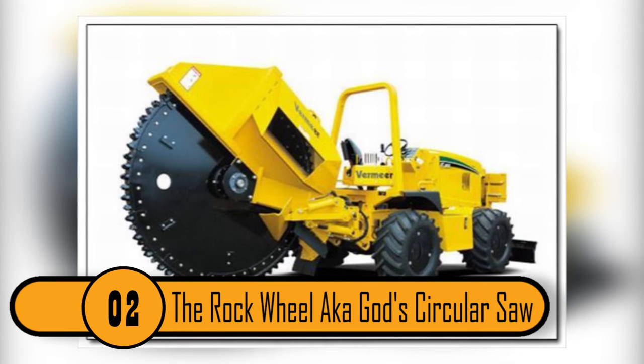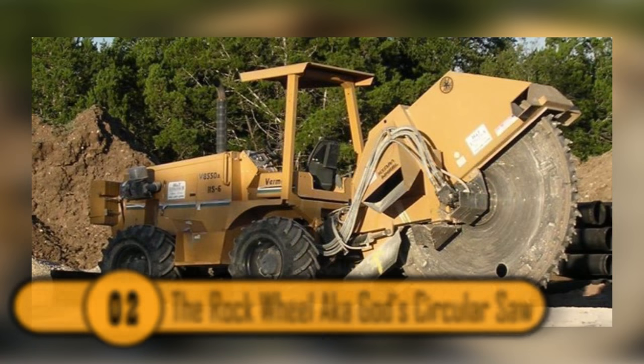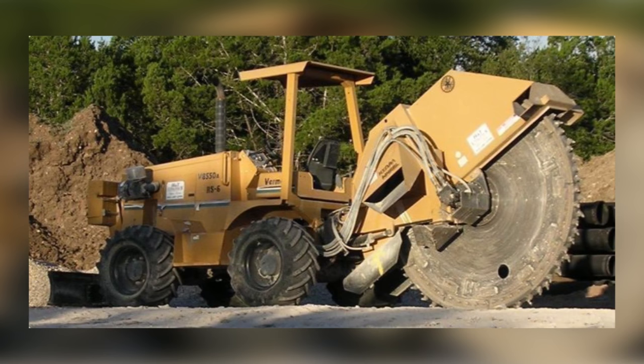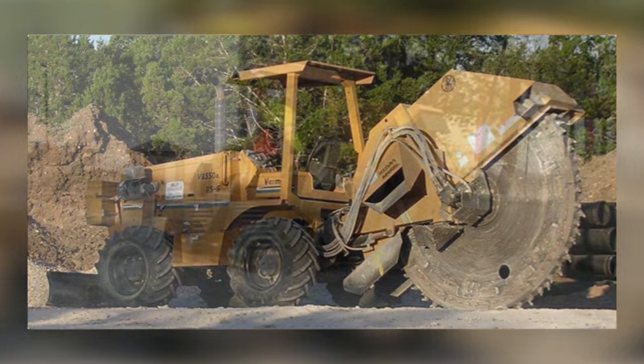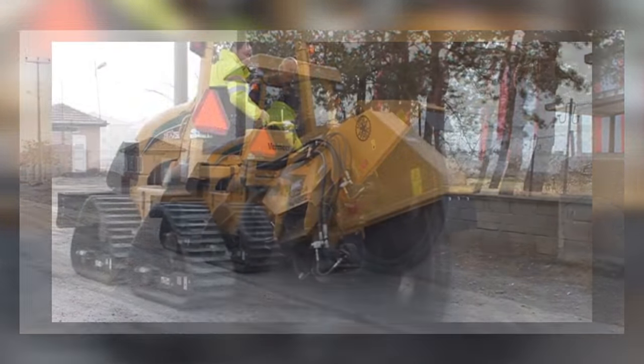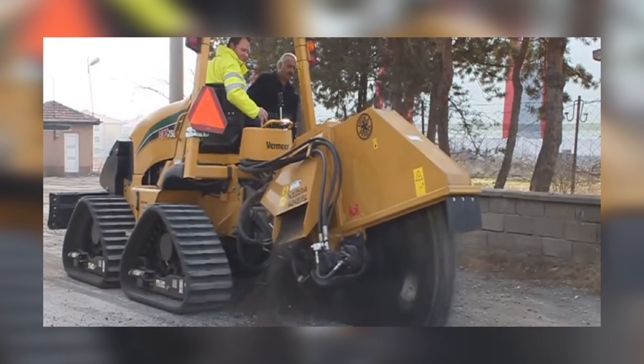Number 2. The Rock Wheel, aka God's Circular Saw. This machine screams violence at first glance. However, it is just used for cutting. It's basically a very large circular saw on treads. It's used to cut trenches into asphalt, concrete, and solid rock.